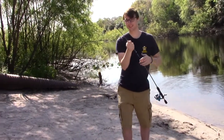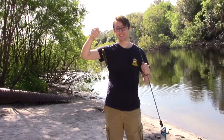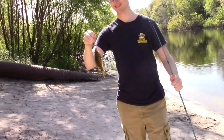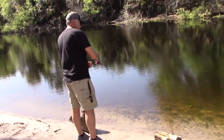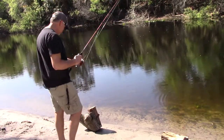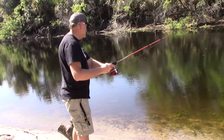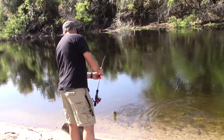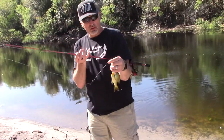That's a good size one right there. I'd say it's about four of the ones that Dad just caught. Well, I had a fish. I'm getting good at losing them now. Not bad. Not bad at all. That one hit real aggressive too.